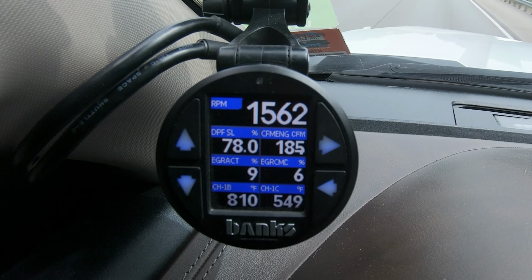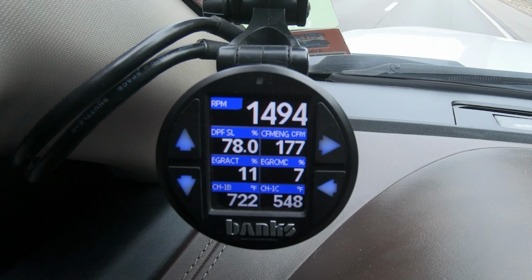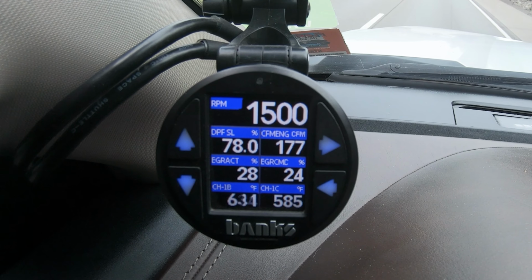And as we give it more throttle going up a hill, you actually see the EGR starts to go down. The temperature goes down because the EGR is not flowing like it would. And as soon as I let off the throttle and just apply a little bit, the temperature starts to come back, the flow starts to come back, and we're getting ready to go down a hill, so the flow is going to go back down as we're kind of coasting down.